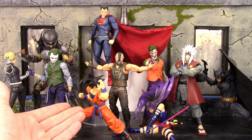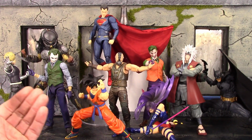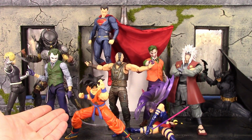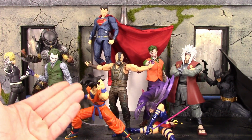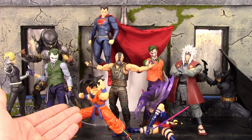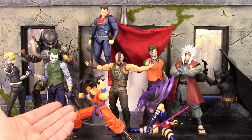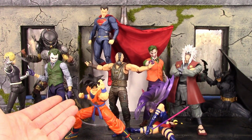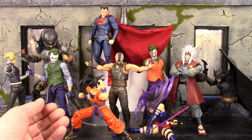In the front here, we do have the S.H.Figuarts Saiyan Raised on Earth Son Goku. This could have been on my list. It's not one of my favorite figures, though. That's why it didn't make the list, but definitely one of the best figures Tamashii Nations released this year, and he was almost half the price compared to a regular Figuarts Dragon Ball figure, and they did an awesome job with this Goku here.